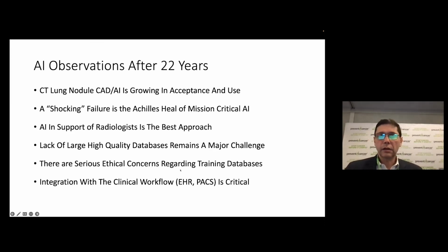There are serious ethical concerns regarding training. We want to make sure of diversity and other things. There are lots of stories from the past; I think the first EKG analysis algorithms were all built with males. So when females came and got handled by those systems, they didn't do as well.